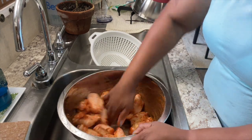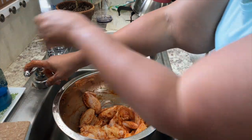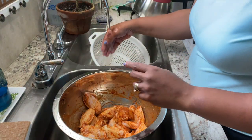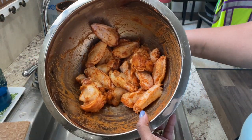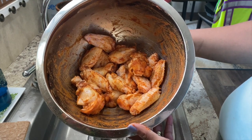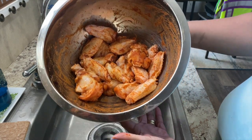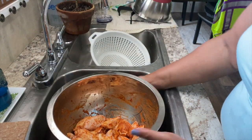And now we're gonna get the air fryer set up. So let me show you. See how those seasonings are sticking to that chicken? There's not water in there, and the seasonings, it doesn't look watered down. You got a good color on the seasoning because you put it on dry meat.